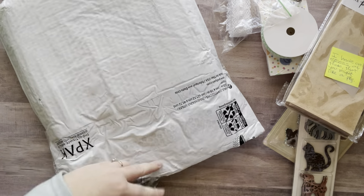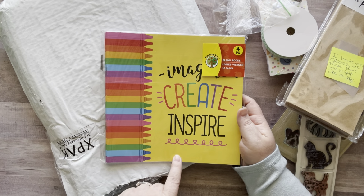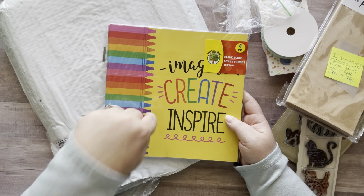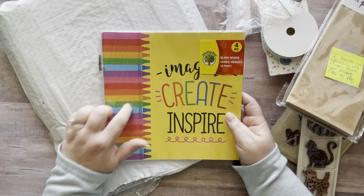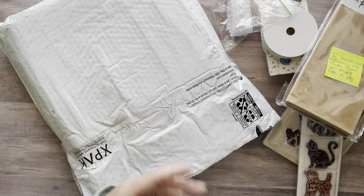Okay. What? What? Okay, so these are those little books that I get at the Dollar Tree. You get four in a pack, and they're 8x8, 16 pages in each. I have not seen this one yet. It says, Imagine, Create, Inspire. I would have bought like 10 of these had I seen it. Thank you so much, Eileen. I have not seen this one. I did get one recently that has smiley faces on it.